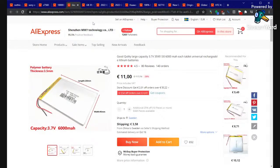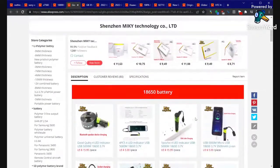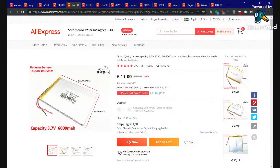Good quality. Large capacity. 9.5. What? 6,000 mAh each tablet. Universal rechargeable lithium batteries. Okay. 18650 battery. That's a lithium ion. What are you talking about?